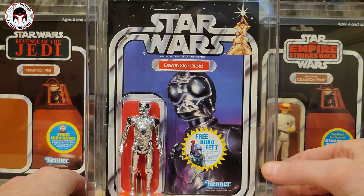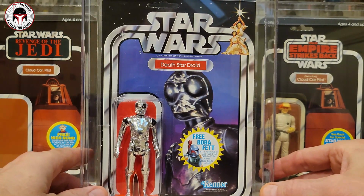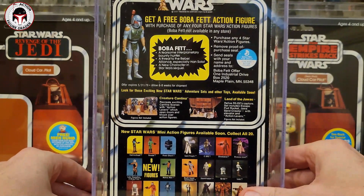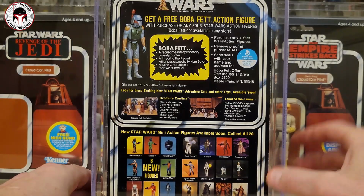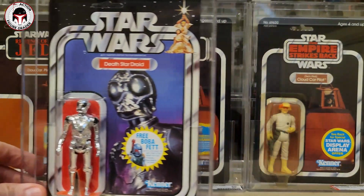So I've got the 20 back G, the 20 back D, and then the 21 back A. So I've got 3 different early Star Wars card backs for the Death Star droid, and here's the back of the card there. So this one's got the rounded corners, but I think the 20 back D that I have has the sharp corners. I'm going on memory. I don't remember exactly, but very cool to have that one.